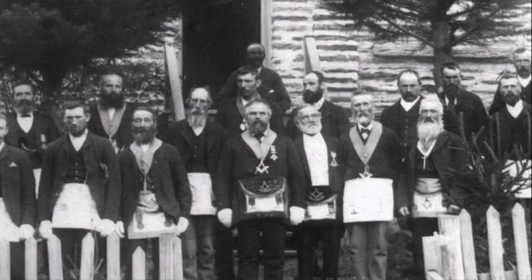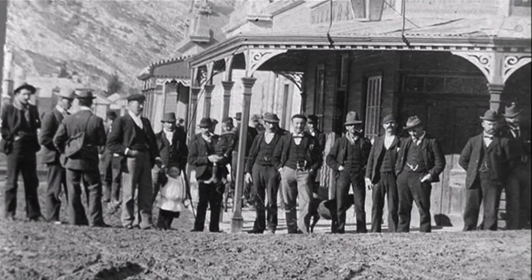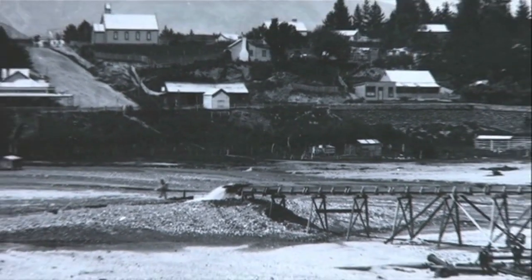If you look at the lodge members, they tended to be the same names that were in the council when it was formed in 1874. They seem to be the movers and the shakers of the town. They've come from diverse walks of life. They've been associated in lodges back in their home country. So you get a mixture of merchants, mine managers, the doctors and the lawyers and the professions, but also the workers.